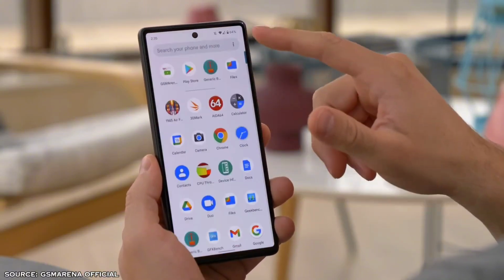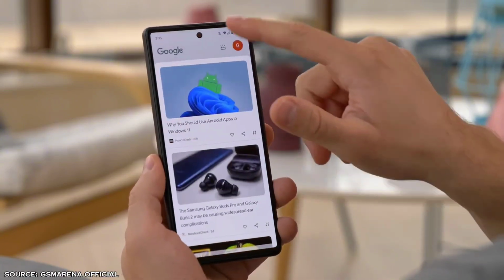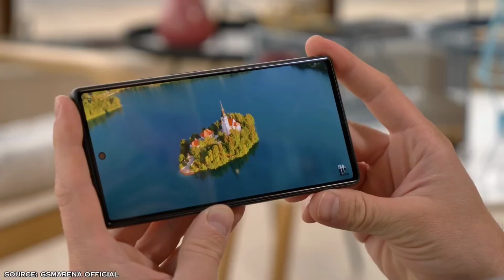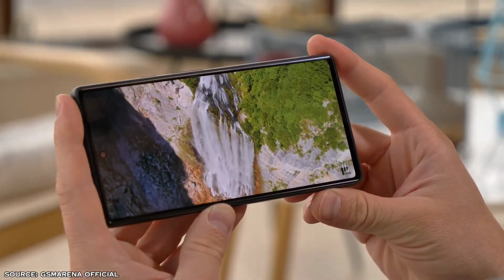Another noteworthy feature is the 90Hz screen refresh rate, which is adaptive, so the display can dynamically switch between 60Hz and 90Hz based on what the phone is doing. This not only provides a smoother and more responsive user experience, but also helps in managing battery life, ensuring that you get the best of both worlds.